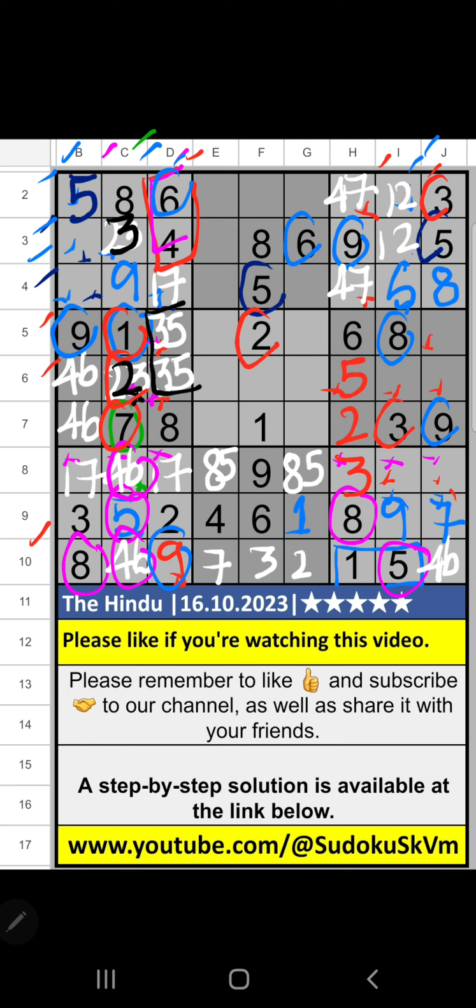9th grid, we have 7. So 7 can't come in the cell. 7 is confirmed here. Then 4 is here. 9th grid, we have 4. So 4 can't come in the cell. 4 is confirmed here. Then 6 is here. Then we can confirm 6 also here. Then 9th grid, only 1 number is remaining, 2.